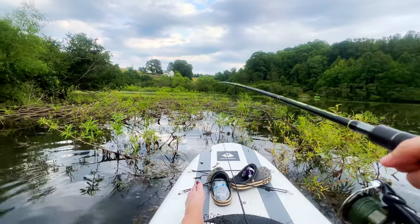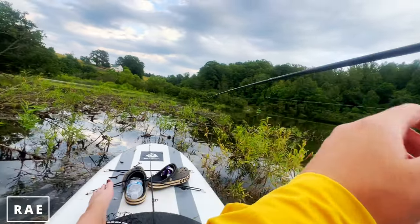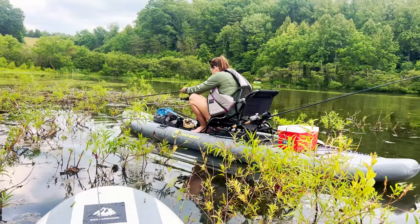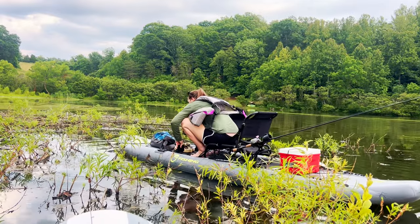Dang it. You need help? Maybe. Yeah, I'm going to get stuck up in this. You are the best. Maddie's fin is a little bit shorter than mine. She's able to get back up in this stuff, and she's able to save this fish.